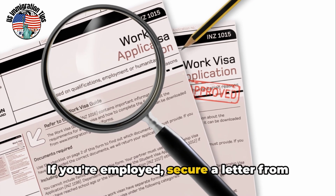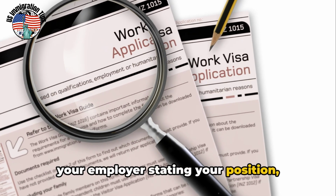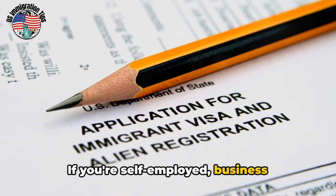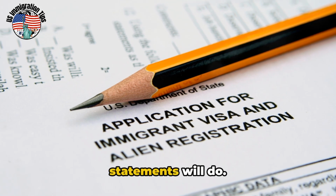If you're employed, secure a letter from your employer stating your position, salary, and length of employment. If you're self-employed, business registration documents and financial statements will do.